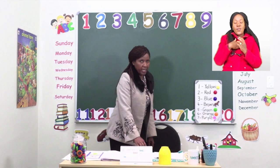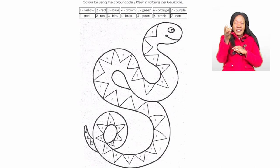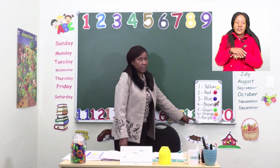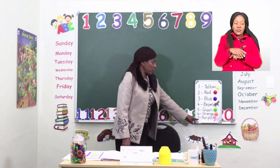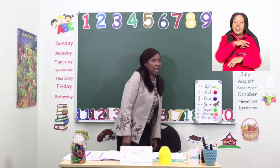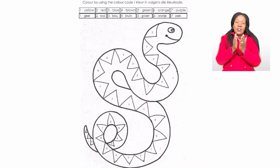Okay, let's move on to block number 7. Number 7 requires you to color in purple. Do we know how the purple color looks like? Let's refer back onto the board and see how the color purple looks. So wherever you find number 7 on the booklet or on the snake, you color it purple, and that is color purple.